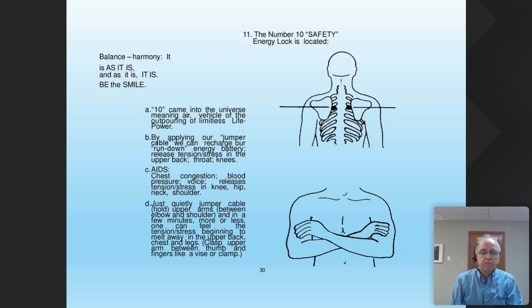And Mary tells us 10 came into the universe, meaning air, vehicle of the outpouring of limitless life power. Well, number 10 is certainly within second depth, governed by the metal element air, and also the limitless life power coming through that region between 5 and 6 thoracic vertebrae refers to my understanding as a lung safety energy lock. Well, it would be in traditional Chinese medicine.